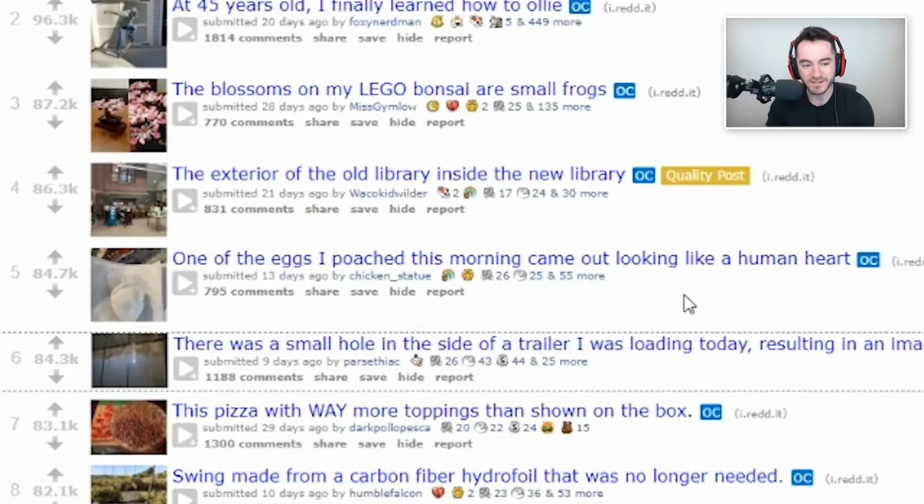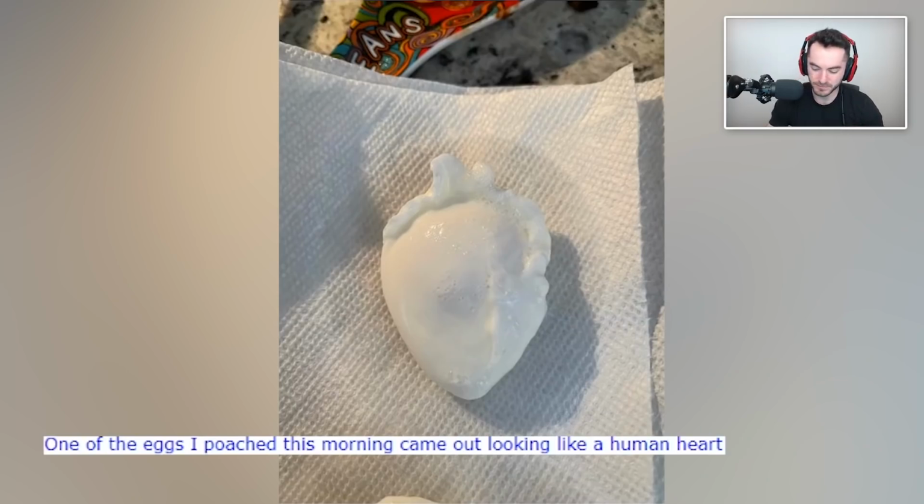Okay, great. One of the eggs I poached this morning came out looking like a human heart. It did. I didn't realize when they came up with the phrase, eat your heart out, they just meant that it was just an egg that looked like a heart.